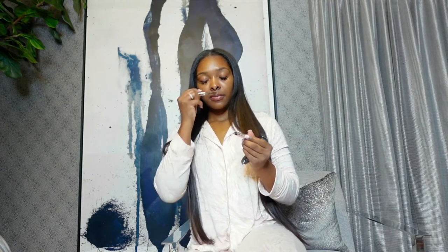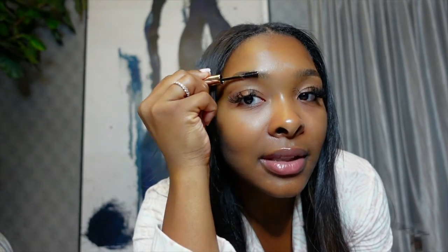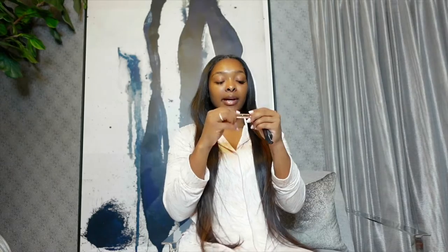Next up, I have the Anastasia Clear Brow Gel. Y'all, this is just one of my essentials. I always need my brow gel. Let me try to see if I can do a little bit to my brows. But yeah, I love brow gel.